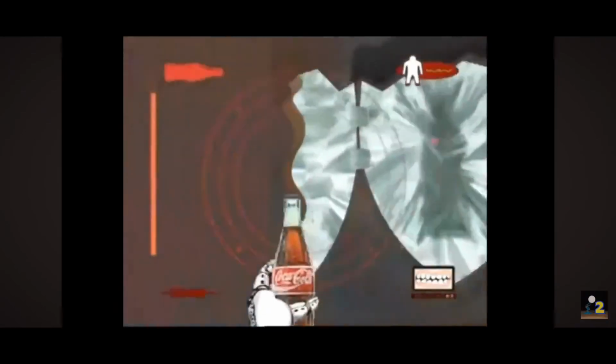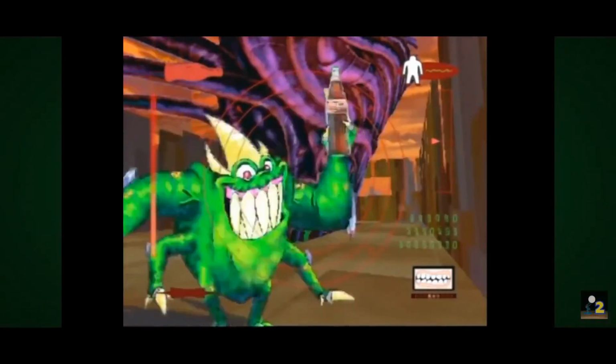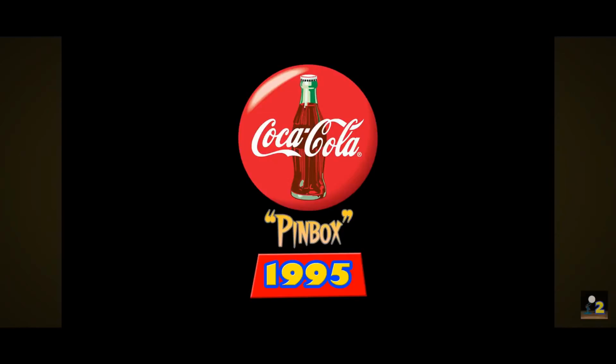Coca-Cola. Secret weapon. Whoa. All I needed to do to beat the enemies in Doom was to give them a Coca-Cola bottle? Ignore that. A Coca-Cola bottle? Why doesn't anybody tell me these things?